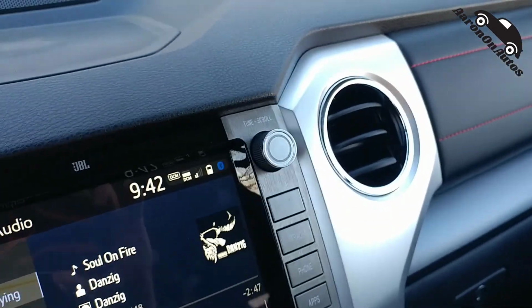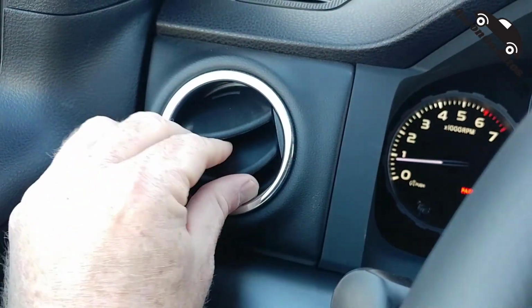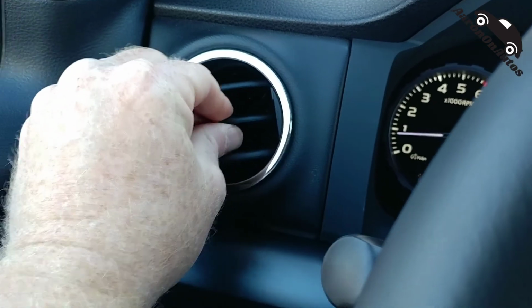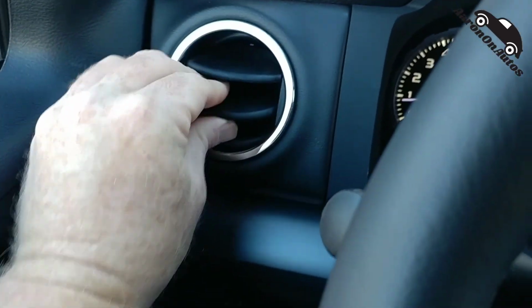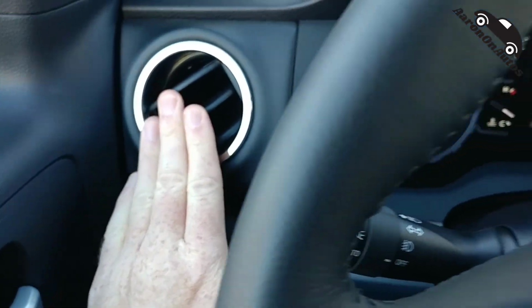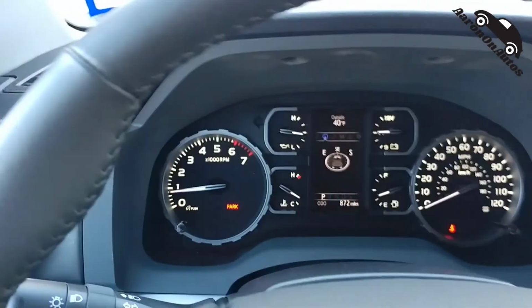Vents. I love the round vents, and this has all of them. Look at that. Round vents. I love those because they're so directional, right? So you can just do all kinds of things. You can point them at almost anywhere you want, and then you can just close them completely. I really, really, really like these. I wish I could see them in more vehicles.